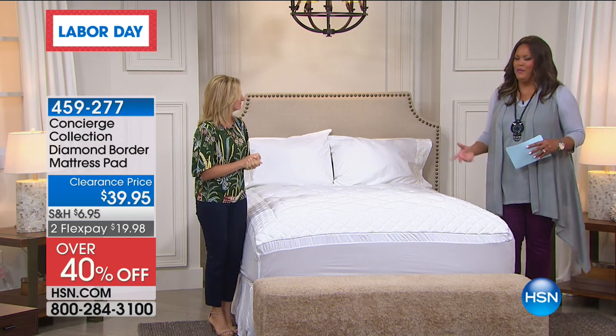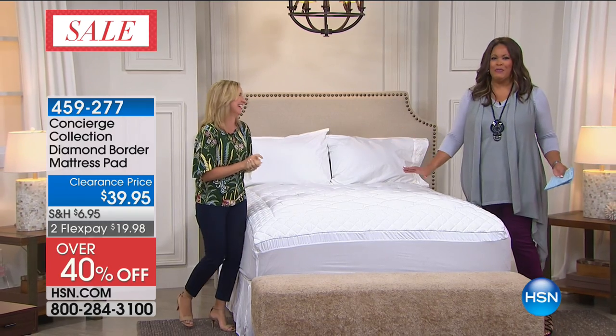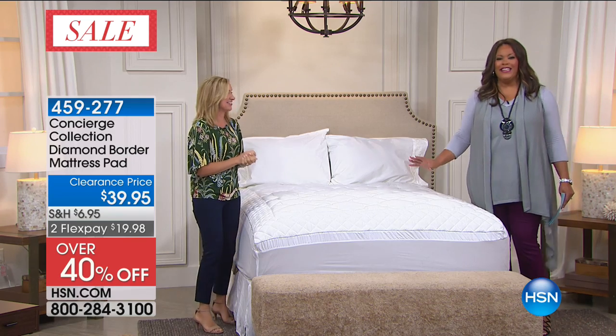You don't want to move around in the bed and your husband's like, who's in here? Because there's so much noise. I'm like, baby, it's fine. It's just the pad. So, very true.